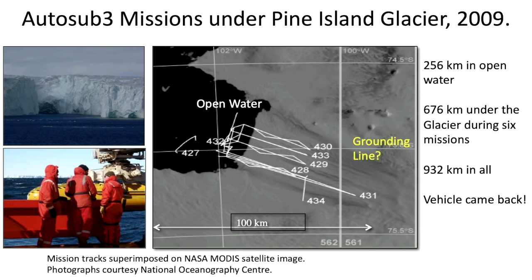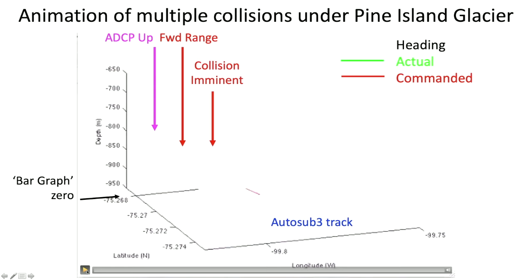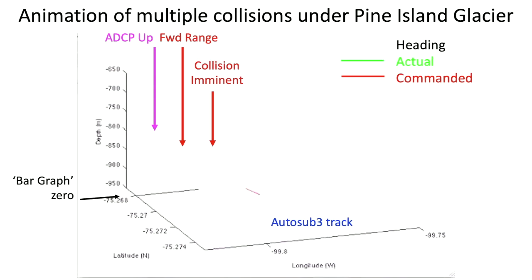Here's an annotation that I did that's rather difficult and rather simple, and I wish that I knew somebody from George Lucas Imagineering how to visualize this better. But we're going to do a three-dimensional track like we saw earlier. So we've got latitude up here. The vehicle is going to head south underneath the glacier. We've got longitude going along the bottom here. And then we've got depth from 650 meters down to 950 meters below sea level.